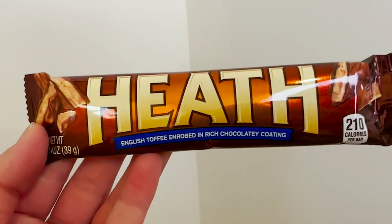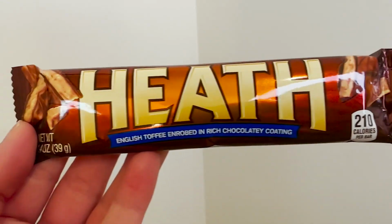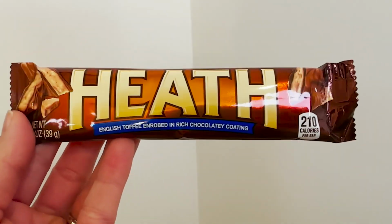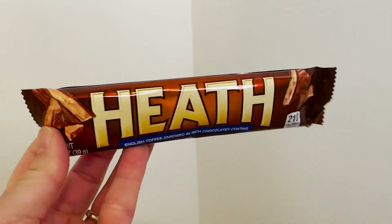So whether you are topping some baked goods or ice cream, or you just want to eat it right out of the package, these Heath bars are super delicious. They're a really nice balance of sweet and crunchy and a really deep, rich flavor. And I think you'll love it.